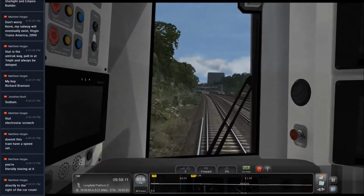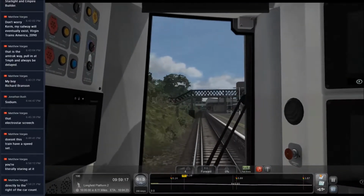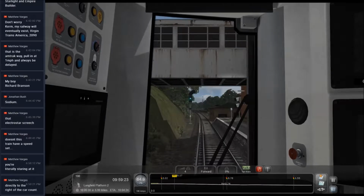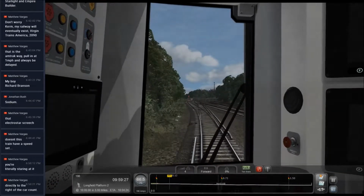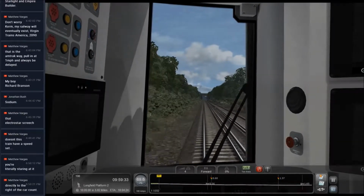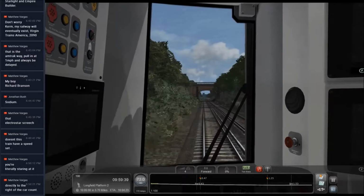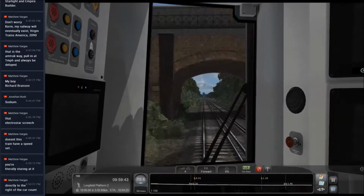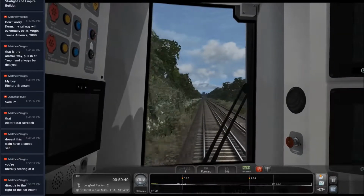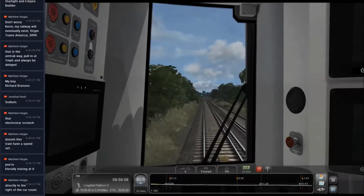Alright, let's get back up to speed here. I will give it a test. Why not? Might as well get up to that 90. Ooh, we're shuddering around a little bit here. Let's see, 70 miles an hour, 72 miles an hour, 75 miles an hour, 80 miles an hour. Still accelerating nicely. Still 5 miles to Longfield.